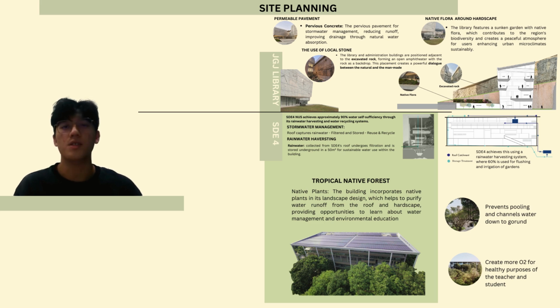Now, I will be presenting the site planning of the JGJ Library Administration Building. As you can see on the poster, the site planning for JGJ Library integrates several sustainable design strategies into the existing site, firstly the previous concrete pavement, which plays a crucial role in effective stormwater management. It reduces rainwater runoff and enhances drainage through natural water absorption, which contributes to a resilient urban environment.